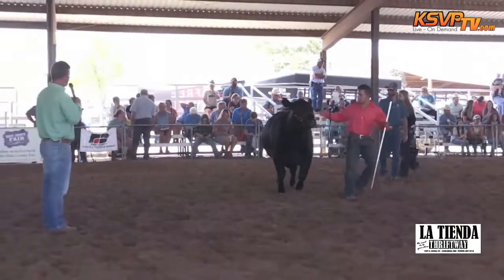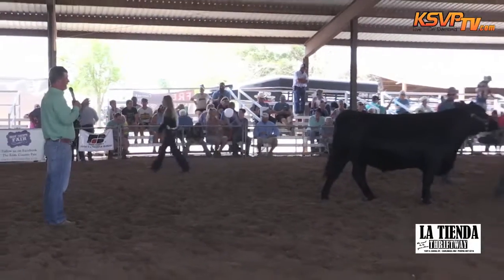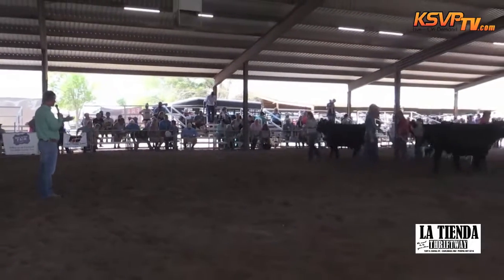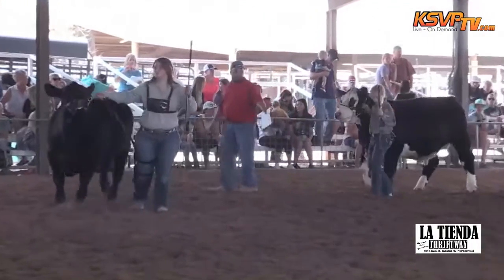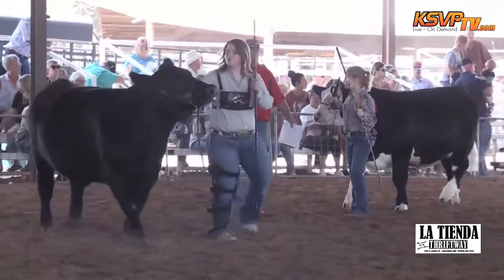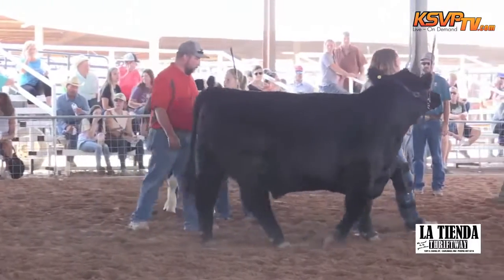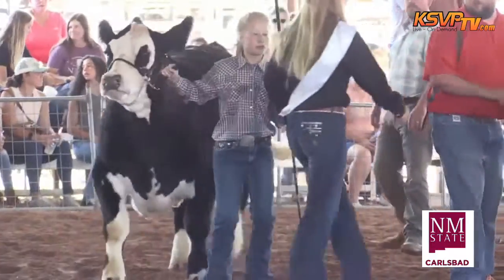Maybe back the other direction here, one that again is probably a lot like the fourth place one. Good feet and leg structure, good on the move. That one just needs to be powered up. The two that kind of round out the class here, just got to redesign those a little bit structurally. Got plenty of shape to them. They just want to get outside the plane of their body. I'd like to see those guys a little more conservative in terms of their skeleton, but an awfully nice way to round out the steer show.